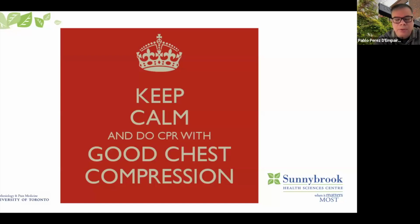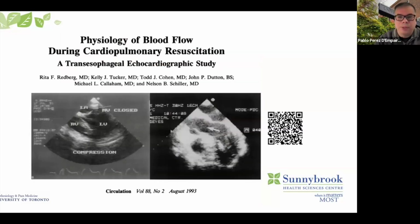So it's very important to always remind that if you're doing point of care ultrasound during CPR, never interrupt or delay the basic interventions, such as CPR, defibrillation, and treating the shockable rhythm, because at the end of the day, those are the only two interventions that have actually been shown to help the outcomes of these patients.